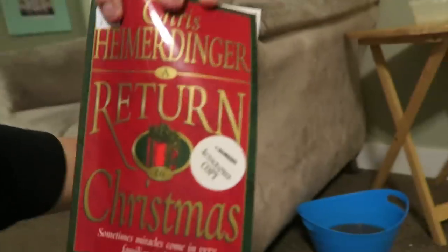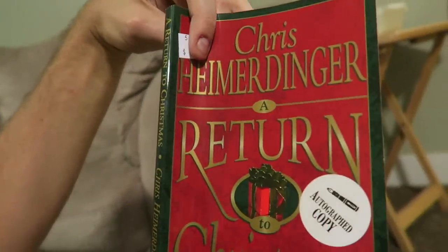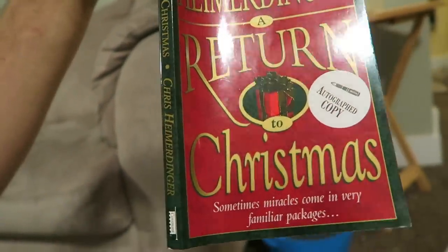And this is actually a book that I read when I was a kid, and I've never read to Rebecca. It's called A Return to Christmas by Chris Heimerdinger. So I said, hey, while you're working for the next 4 hours on this project, why don't I read a book to you? That way we can do it together. And so, anyway, it's been really fun.